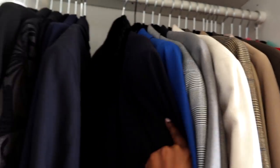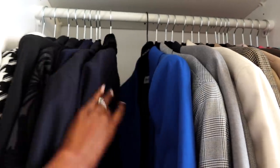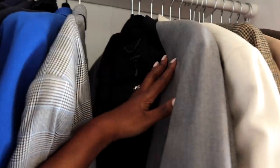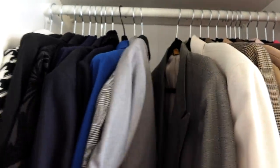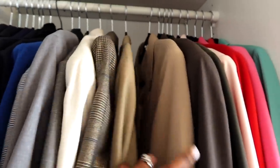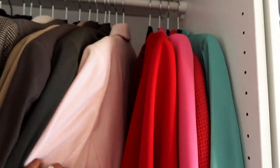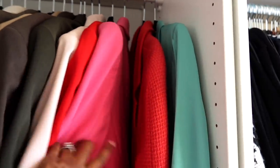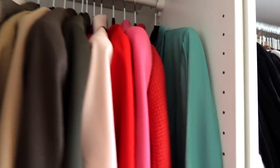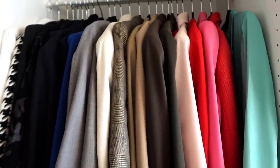What's this one? Oh, this one is thrifted as well. Let me see if I can turn it up. This one is from Balenciaga. This one is thrifted. This one is from Rag and Bone. This one is thrifted. Zara, Chanel, and Tibi. This one is Tibi. So those are my blazers. Again, lots of highs and lows.